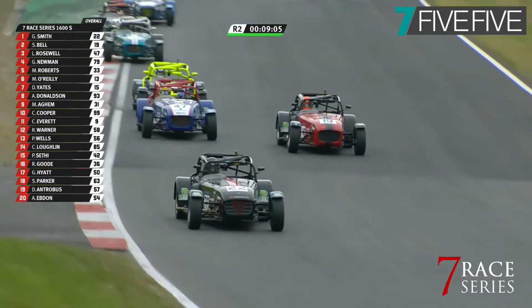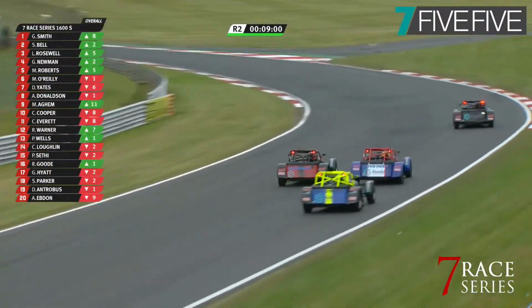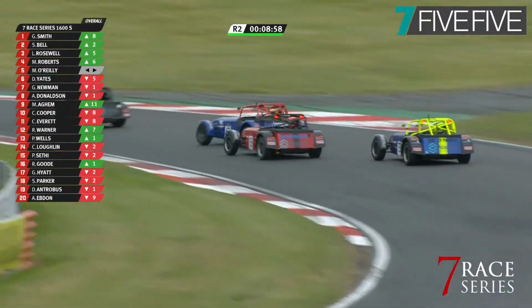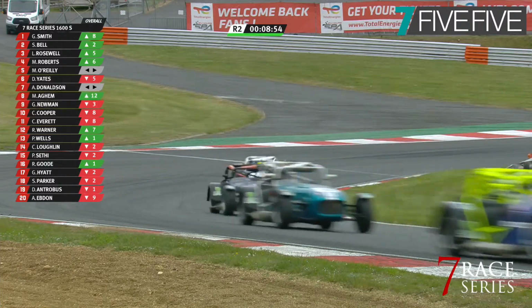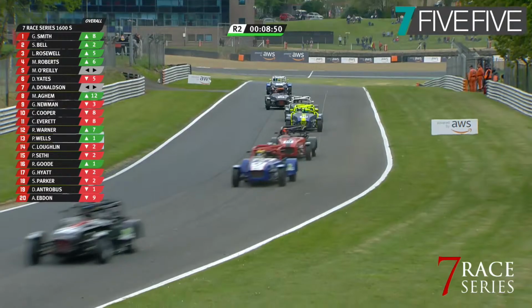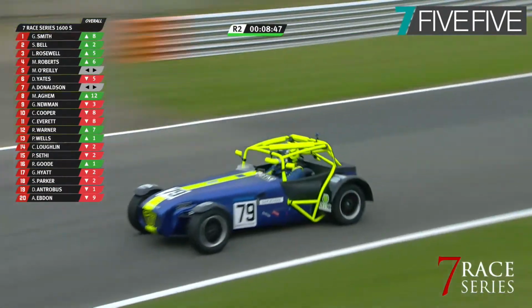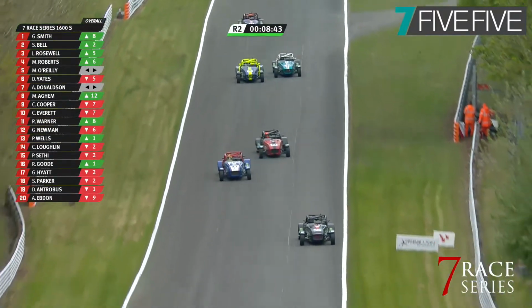Onto Cooper Straight. Gary Smith, who had one win at Donington, with Don Henshaw, absent this weekend, winning the other. Right now, the earlier race winner from Brands Hatch is getting away, building the lead, because behind him, Rosewell, then Stuart Bell, and also, up into fourth place now, Jeff Newman, are all busy squabbling. They're up into fifth place, still Mark Roberts, charging. In sixth place, Michael O'Reilly.